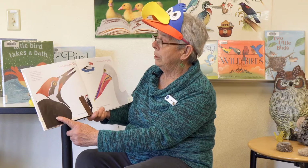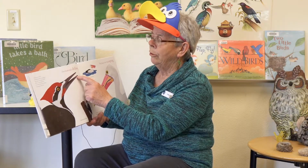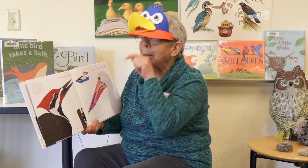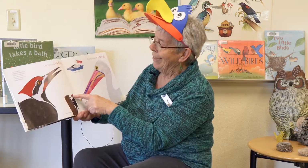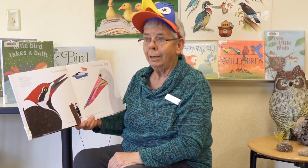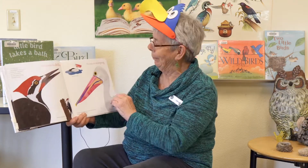And here's a couple other kinds of beaks. This is a pileated woodpecker, which we also have around here. And this beak is for drilling. It's very, very strong and pointy. And they just go peck, peck, peck, peck, oops, peck, peck, peck. And they go into and make holes in trees. And then they can get the bugs that are under the bark. That's their food. Yum, yum.